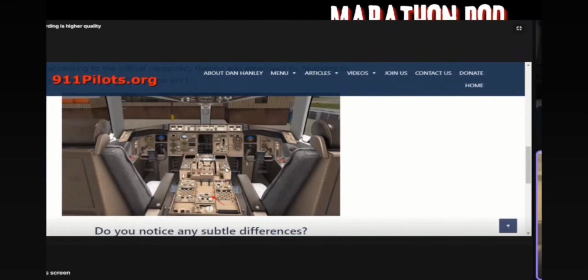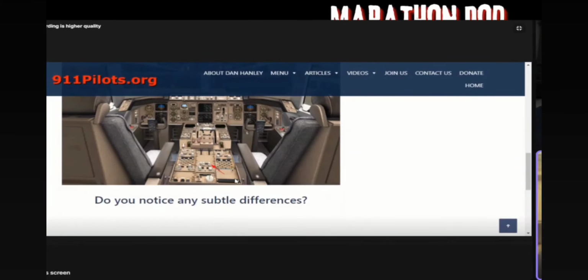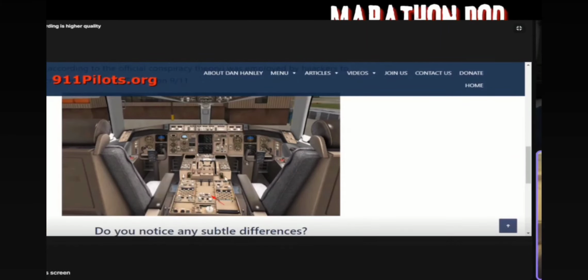This is a 767 cockpit. And then we say, do you notice any subtle differences? Well, of course you do. For starters, these are CRT displays that provide a myriad of different flight data and information to the pilots that they wouldn't have been able to interpret.